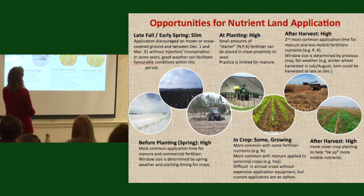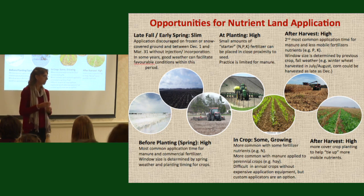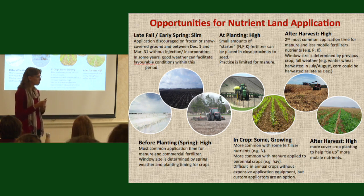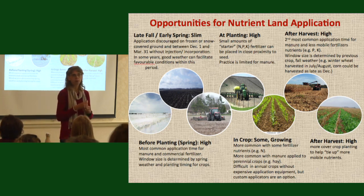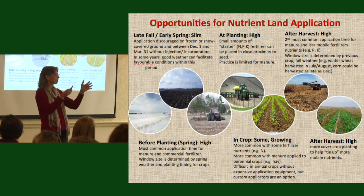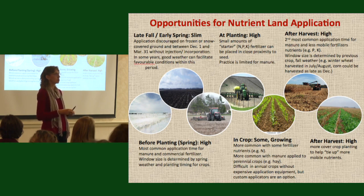And in this map they look at, okay, so there's a lot of manure that gets applied at planting time, or fertilizer in general that gets applied at planting time. There's not that much, there's some that goes on in the growing season. That probably could be expanded. But there's different times of the year, and every operation is different, but based on the conditions in that operation, are there times in the year where we can apply manure, other than just after harvest or first thing in the spring?